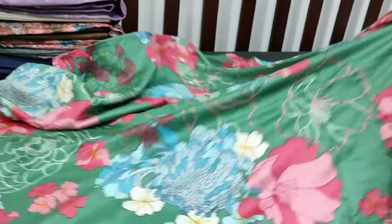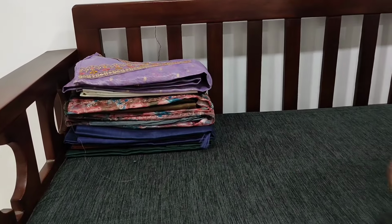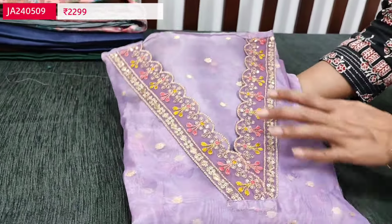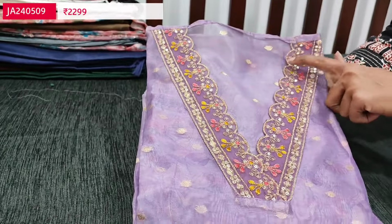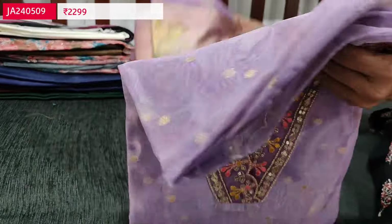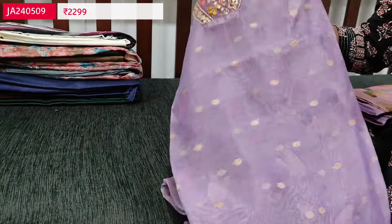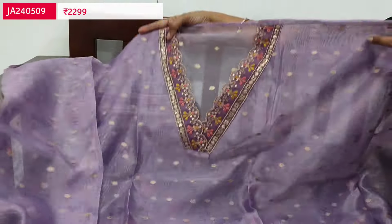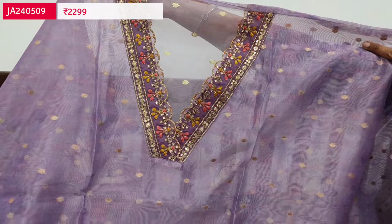Next is one of our favorite designer pieces in organza fabric in lovely lavender shade. V neckline with cut work edges where we have thread and sequence work on yoke. Super lightweight material, and we have small zari butas all over the fabric. Front and the back has the same kind of zari woven design.